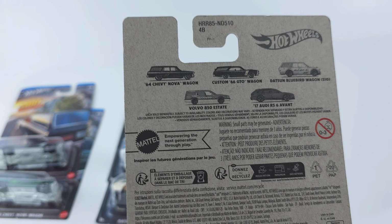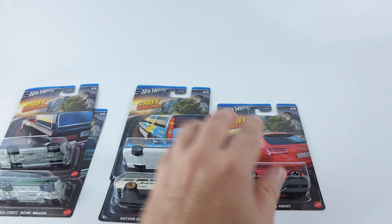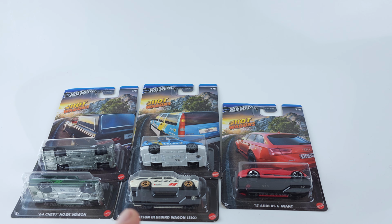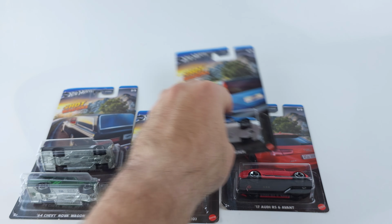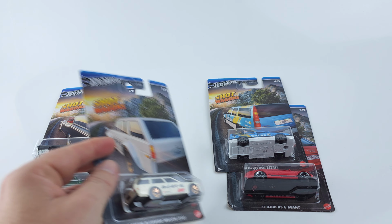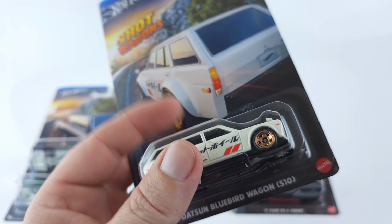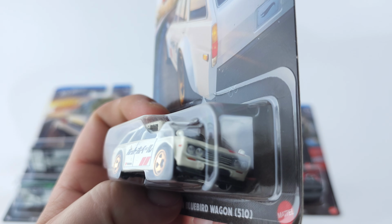And lastly, guys, if I can ask, out of all 5 of these, which one would you like to own if it was a real car? Me personally, obviously, would be the Bluebird. That would be dope to have.